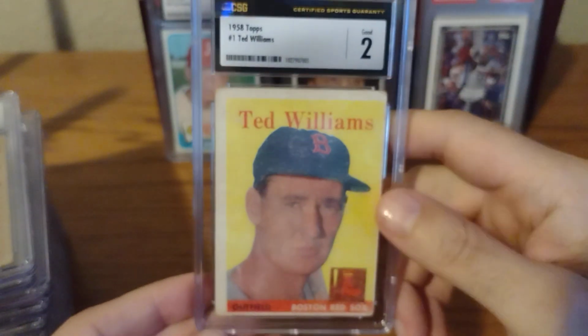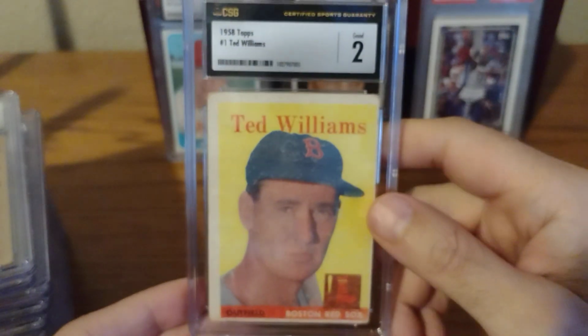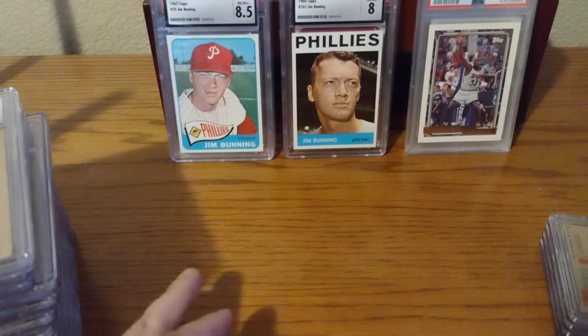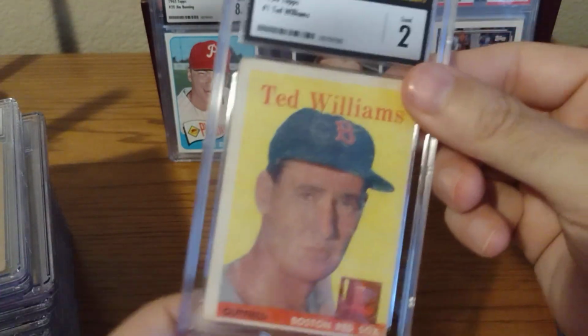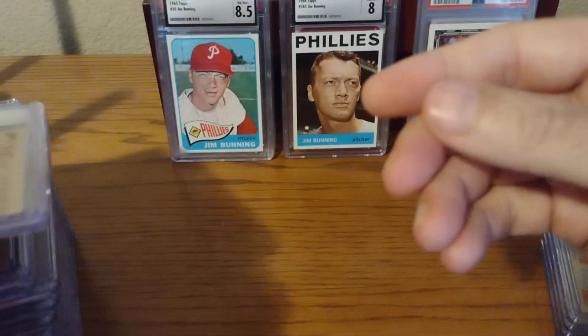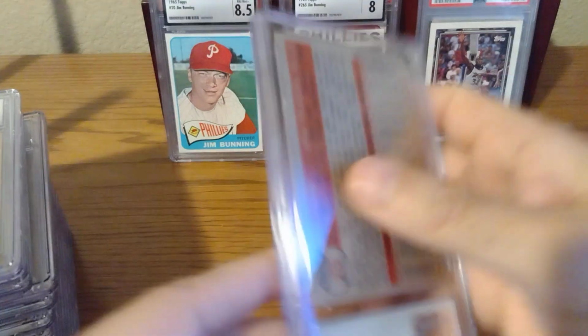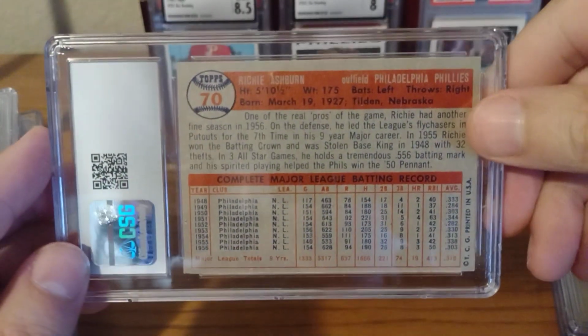I think this is his last one, 1958. Not too sure, I think it is. And he actually did have, in '69, '70, '71, and '72, his manager cards. This is like the cheapest Ted Williams card you can get from his playing days. But the manager cards, if you can't afford that, I think those would be a really good buy for people trying to buy Ted Williams on a limited budget.